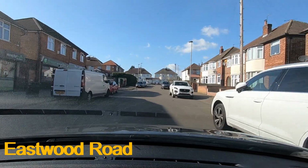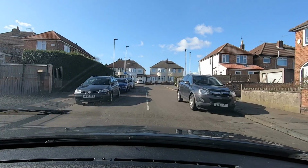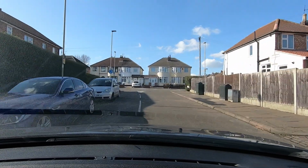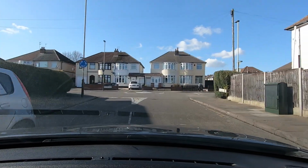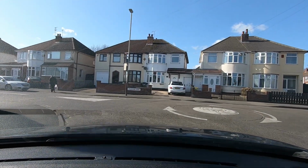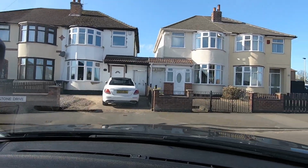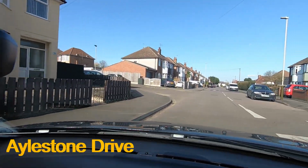So just wondering if she was going to step out. She didn't in the end. There we go, we're going to turn right at the mini roundabout. We've come to the end of Eastwood Road, we're turning right at the mini roundabout. It's quite blind to your right, so be careful as you move out. And that's taking us back onto Aylestone Drive.